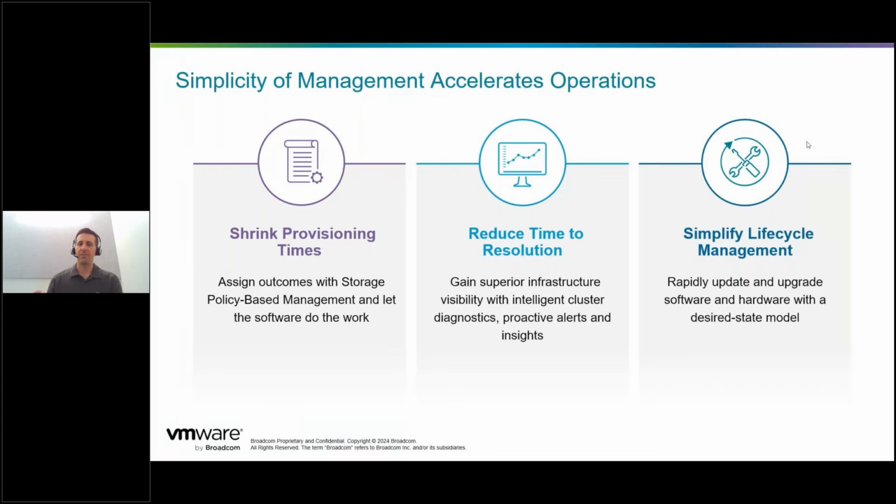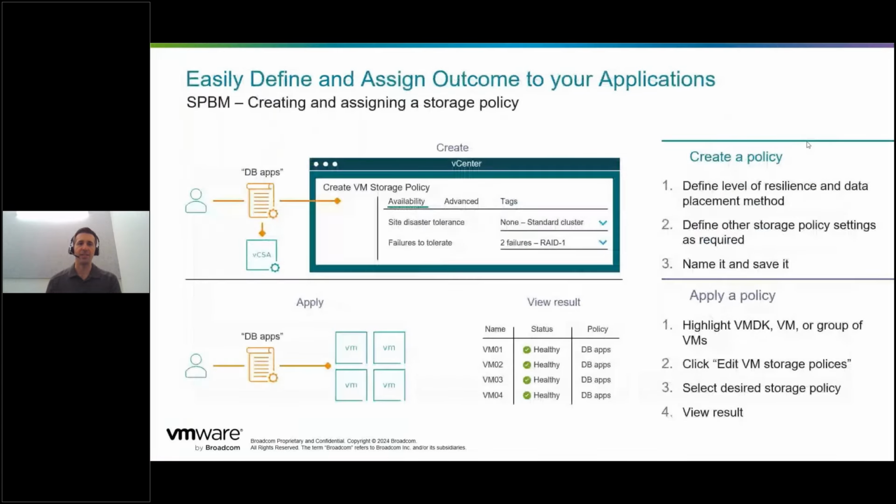Just to give a very simple example of how easy this is, it's very easy with what we call storage policy-based management to create and assign a storage policy for a VM. In vCenter, you can go in and simply define the level of resilience that you want to create that storage policy. Say, is it going to be a stretch cluster? Is it going to be a standard HCI cluster? What are the failures to tolerate? And you can customize the other settings as well. Simply name it. In this example here, it's database applications.